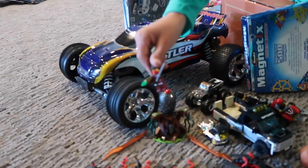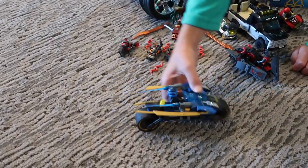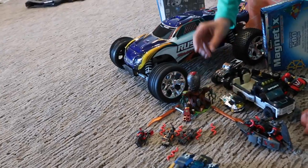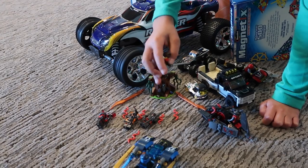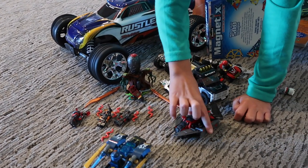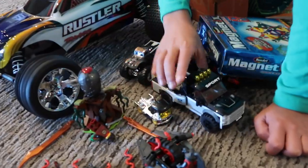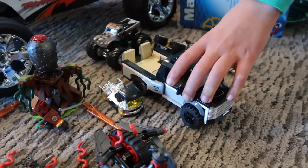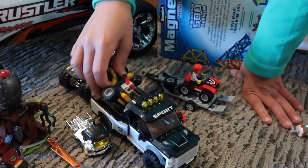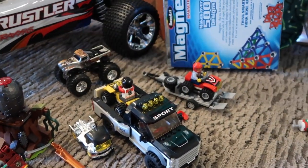This is Klai. This is Jase's big, fast car. And he's trying to get this thing in. It's supposed to be right here. And this is the bad guy ship. And this is from a different Lego set. With the car, and this is the trailer, and this, and another thing from Santa, and my stocking.